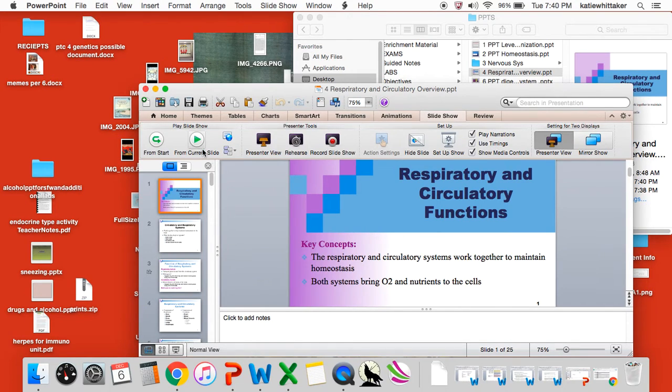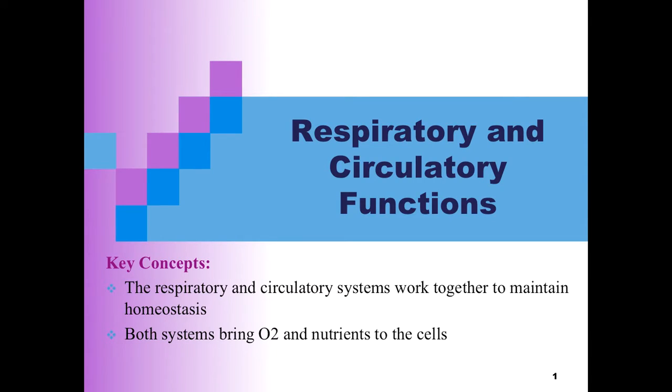All right, so we're going to start examining the respiratory and circulatory systems after we follow up nervous system. And these are two individual organ systems, but we teach them together because they are very interrelated and they connect on a lot of different levels that you're about to experience.